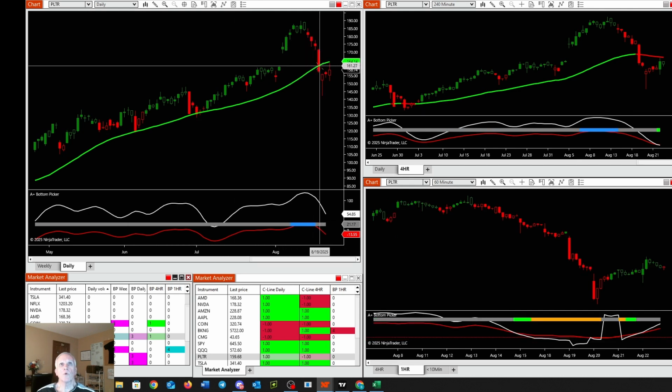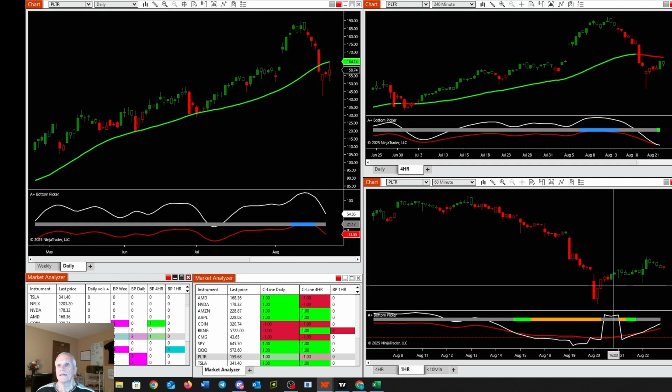We got in somewhere right about here. Yeah, it was right when the green flipped back in this area on Palantir. So that's kind of where we entered there. We're slightly, I think, slightly below water as of the close on Friday. I have to look again at my thing, but we're close on that one.